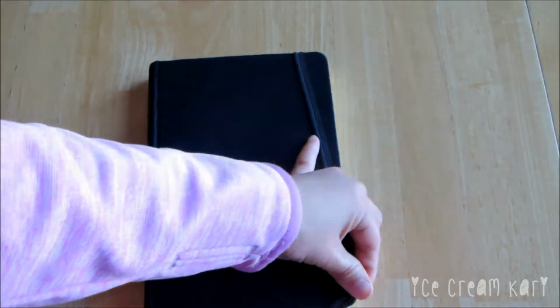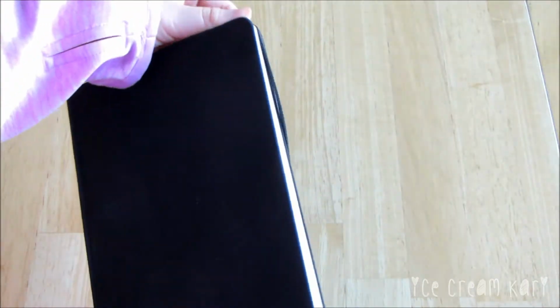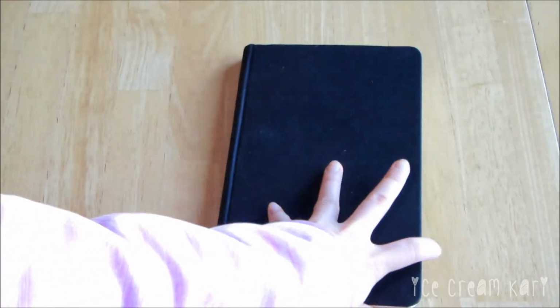So let's begin. This is one of my first hardcover sketchbooks, and I was so excited to use it until I realized that it smears everywhere.